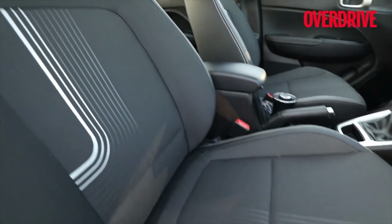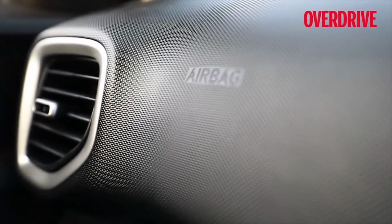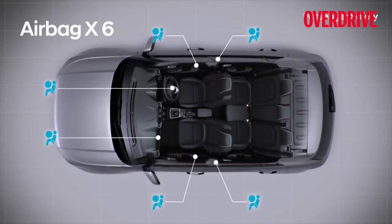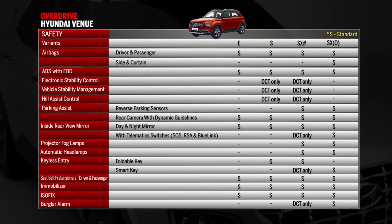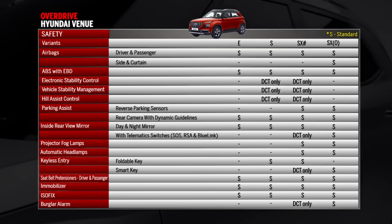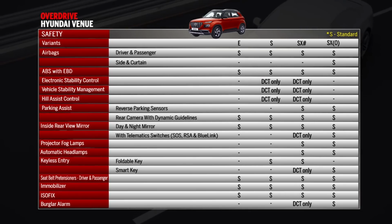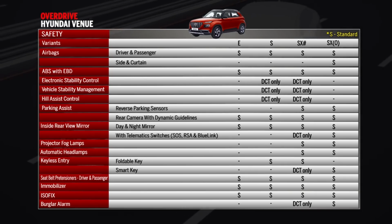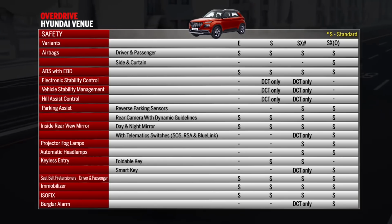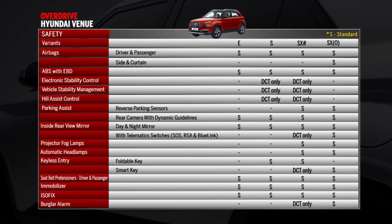The Venue gets ISOFIX child seat mounts as a standard fit, along with ABS and front airbags. The top spec trim also secures the cabin with side and curtain airbags as well. The top trim and all the automatic variants also get hill assist, traction and stability control. Apart from these features, Hyundai claims that the steel-intensive chassis is ready to comply with the safety regulations of most countries around the world. What India misses out, however, is camera-guided technology like lane keep assist.